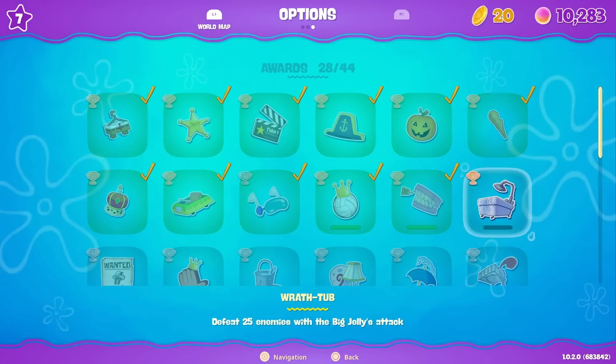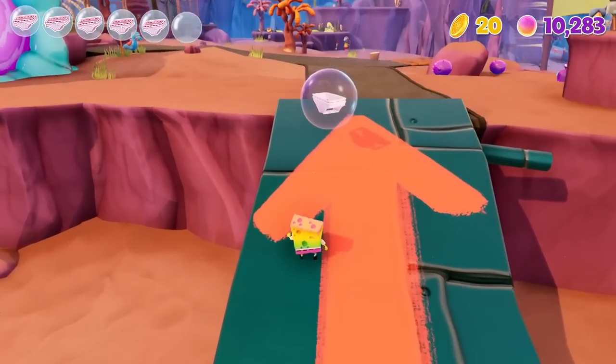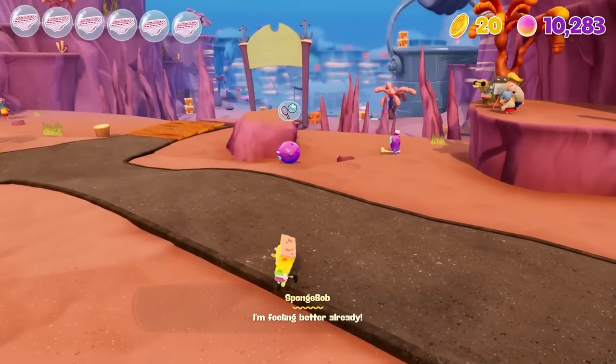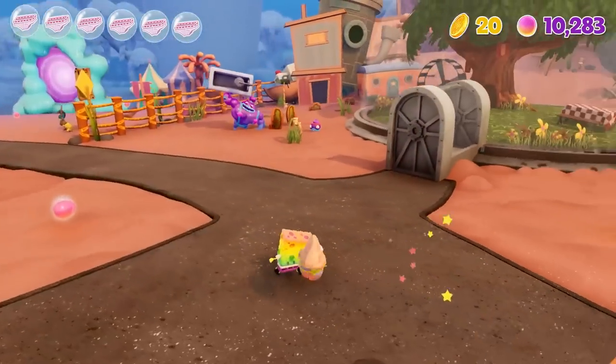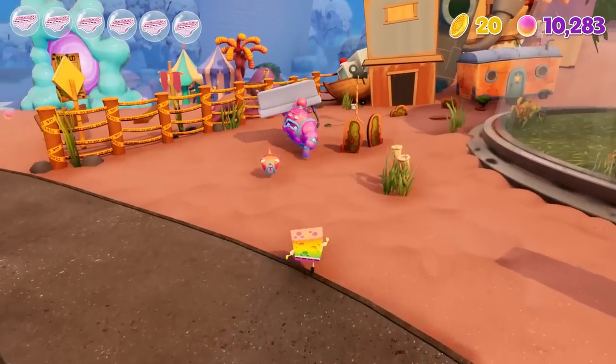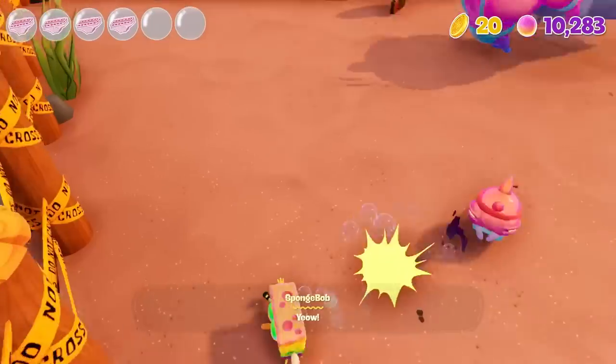Okay, so if we go to awards again, right over here we have Wrath Tub, defeat 25 enemies with the Big Jelly's attack. So I think there's a Big Jelly somewhere around here. I think it's sort of the same deal where we need to run around until the Big Jelly slams the enemies. So over by Sandy's tree dome right here, I think we're just gonna wait and see if we can't get him to defeat some of the other enemies.